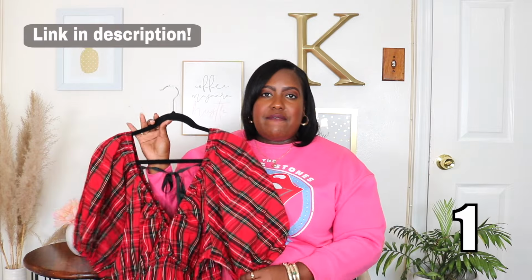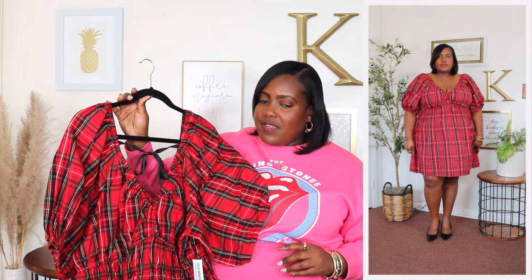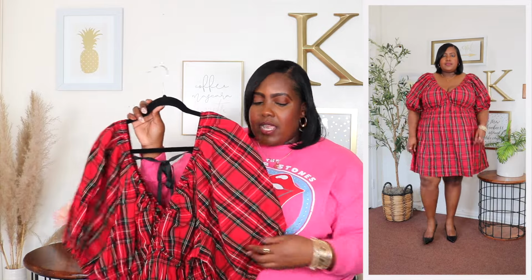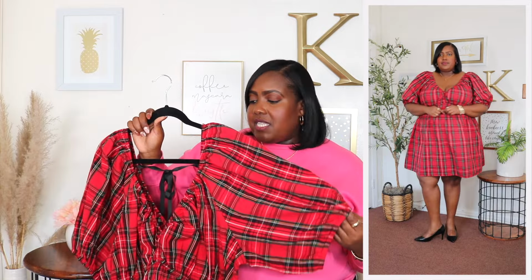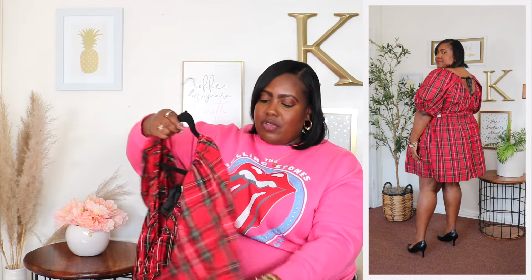First up is one of my favorite dresses from the haul, this beautiful mini dress. And if this doesn't scream the holidays, I don't know what does. This is just such a beautiful dress. It features a plunging V-neckline, so if you're not comfortable showing your chest, you could add a tank top underneath, and it does have a very stretchy neckline. It has short oversized puff sleeves, and in the back it has this beautiful bow detail when you tie the string. It has a fully smocked waist, and the material on this dress is 100% cotton.